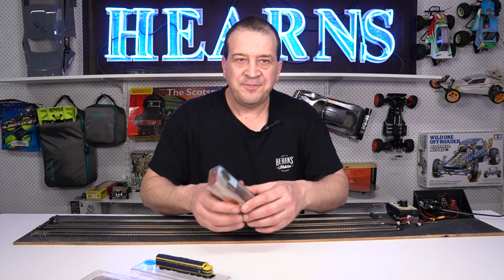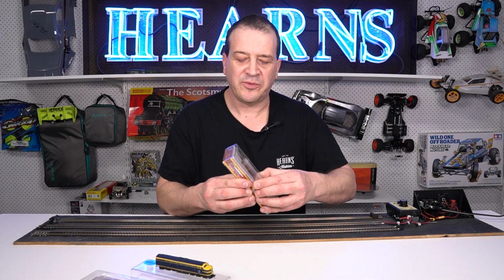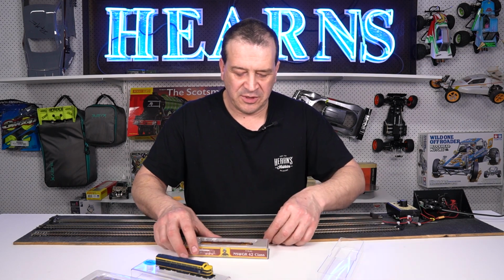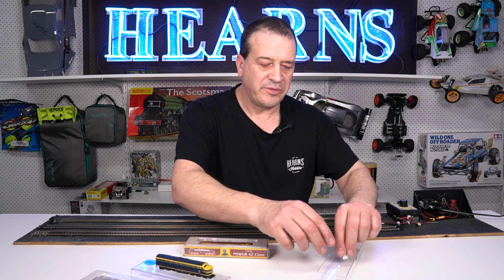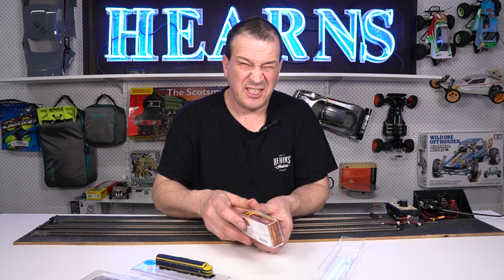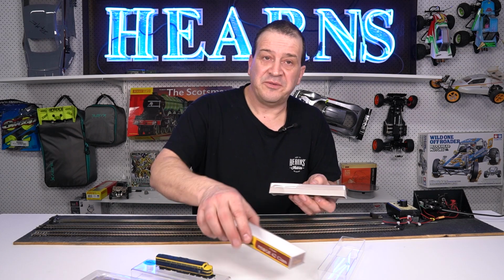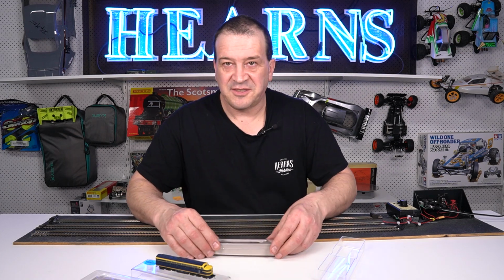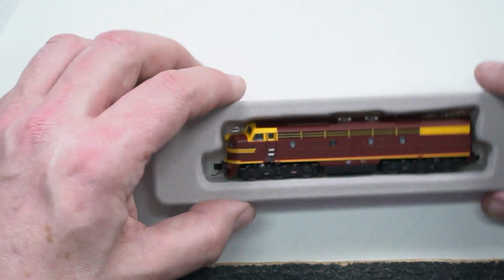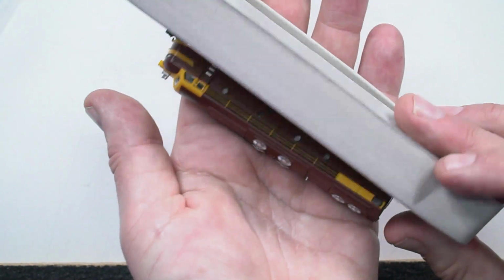Moving along, we have the New South Wales Railways 42. Now these came into service a little bit earlier than the Victorian Railways S, and I think it was around about 1955, and there was only 6 in class. But again, it's still a really attractive looking engine. Here it is in its Indian red livery. I'll just get it out there.